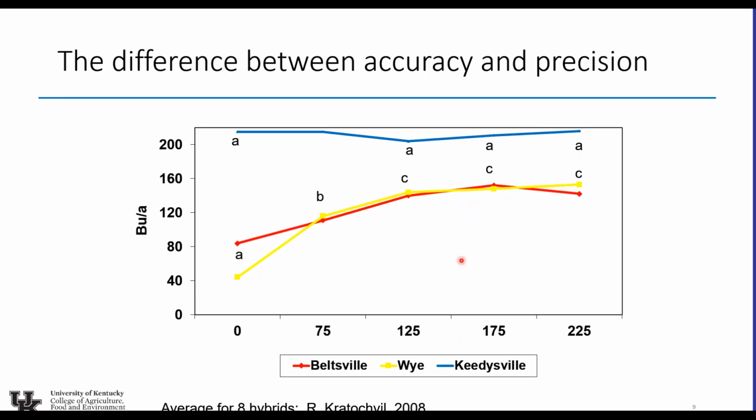Here's some data from a friend of mine in Maryland, Bob Cradaville. And so this is just an example to show what can happen and why precision matters. So he's got 3 different field sites spread across the state, did nitrogen response trials. And we see a typical nitrogen response curve at these 2 sites called Beltsville and Y. But at Keedysville, we see something that really fascinates me as a nitrogen researcher. The yields were about 215 bushels per acre with no nitrogen applied. And so it begs the question, where did the nitrogen come from? Well, it came from soil organic matter, but these sorts of things are hard to predict.